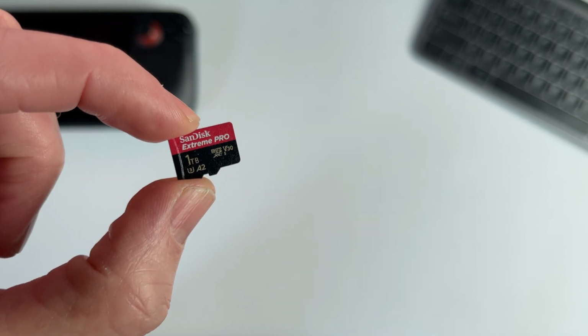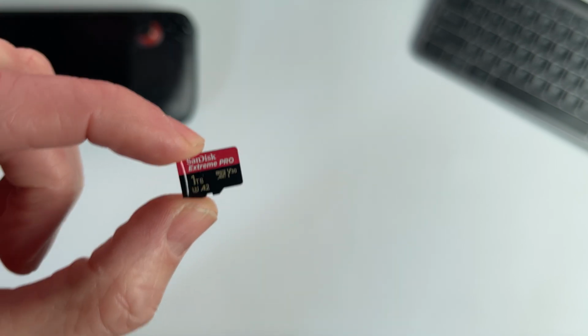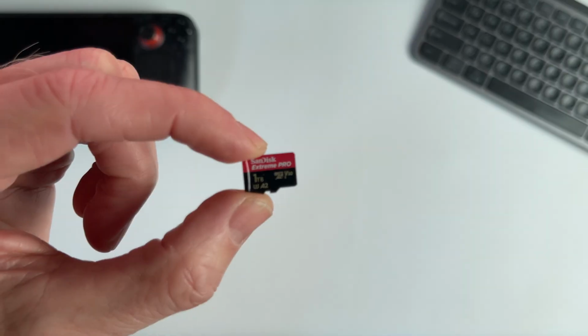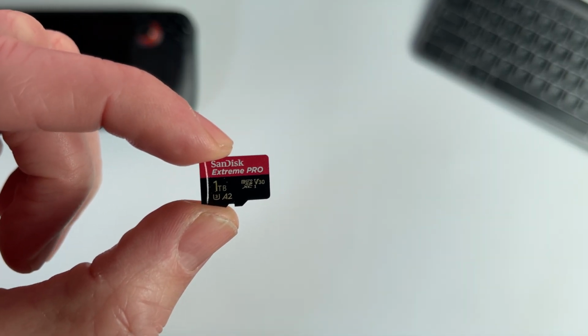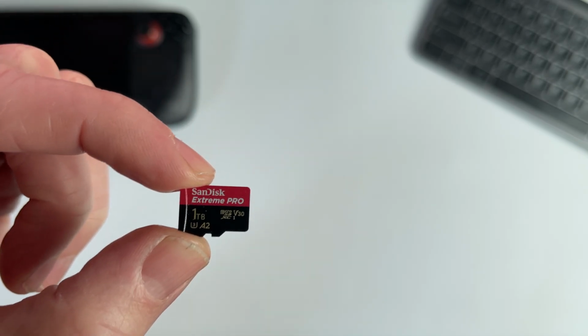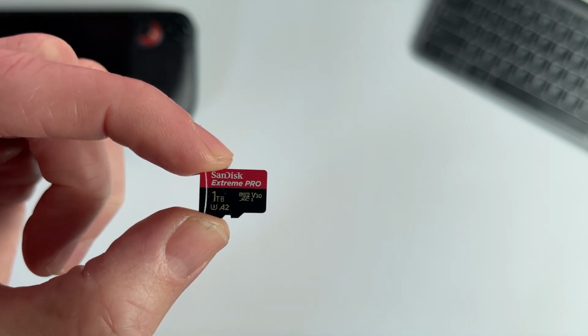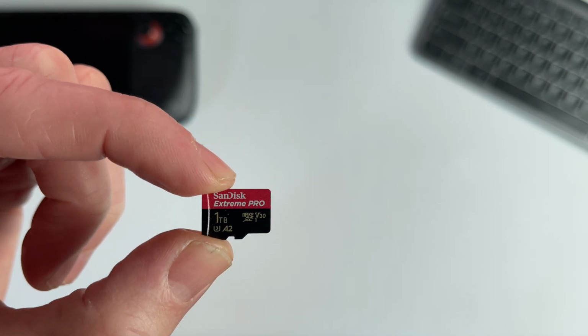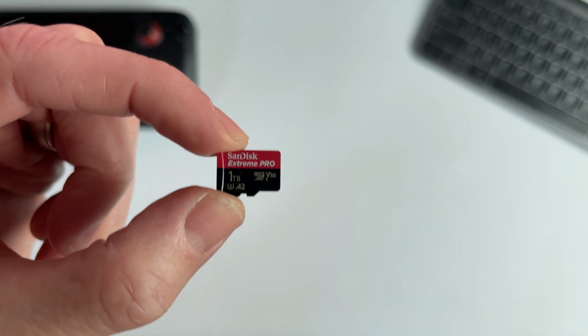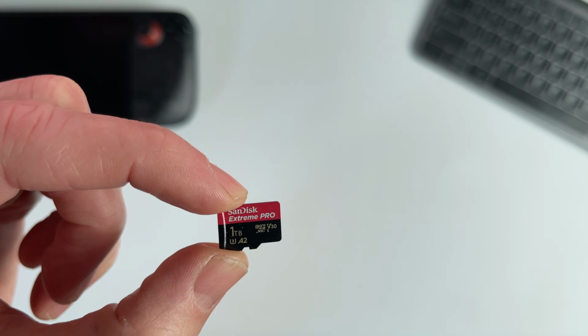So now I just use this 1 terabyte primarily to store my ROMs and retro games on, and I'll use the Steam Deck internal memory to store the Steam Deck games on it. This way I can have an organized library of games on here, and if I run out of space I can always get another one of these cards and store maybe some larger CD images or things like that on there.